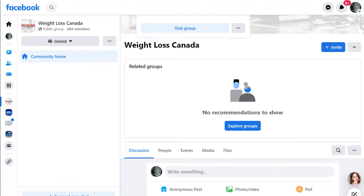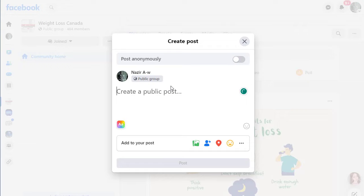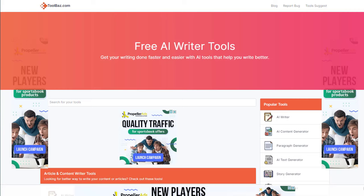So now I'm just showing you how you need to post. For that reason, we need to use AI tools, because not everybody knows the exact English, or they cannot write good copy right here. So I'm using the tool buzz.com, which is an AI tool that helped me a lot. Okay, so you can simply scroll down on the right side. You can see the different categories here. You can simply scroll down and find the one that we need right here.